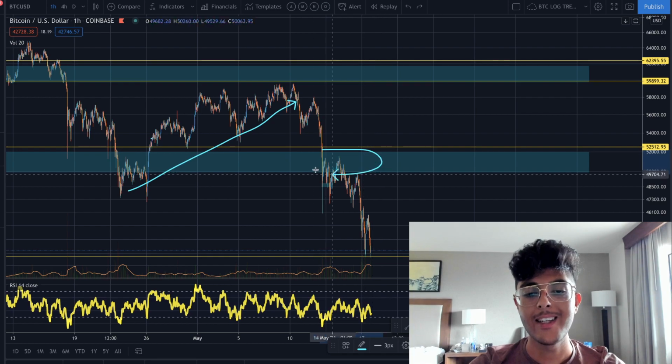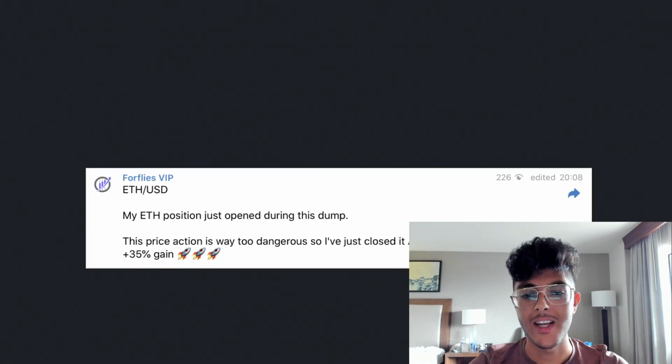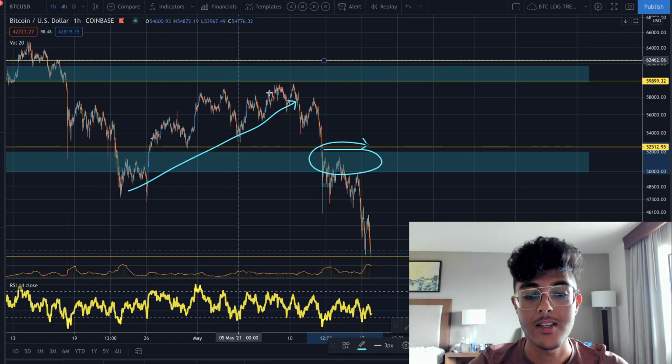I actually planned out a trade for exactly this inside of VIP. Those of you who are in VIP will know this very well, and I've given you my update on how I would have navigated that if I traded it. I actually decided not to trade it because on that same day I made a 35% profit on Ethereum inside of VIP. So I don't like trading after I've already made some money. It's just a little bit dangerous, and that's why I'm very happy to sacrifice some more profits in order to make sure that I'm doing things safely.